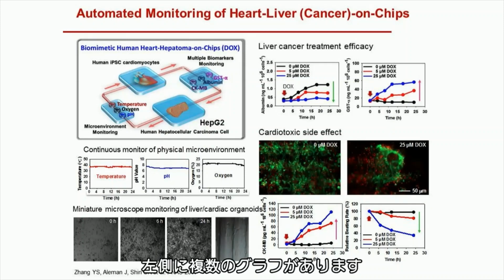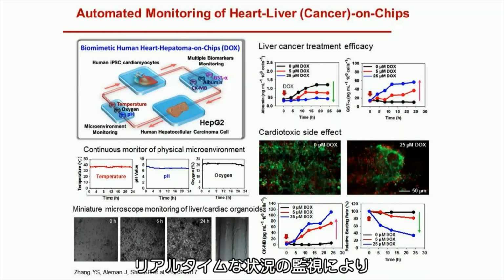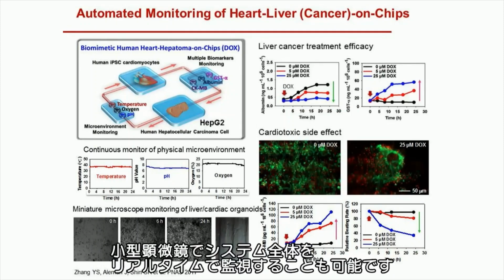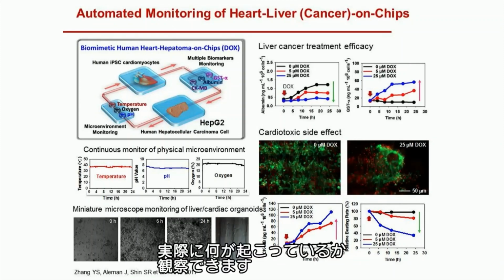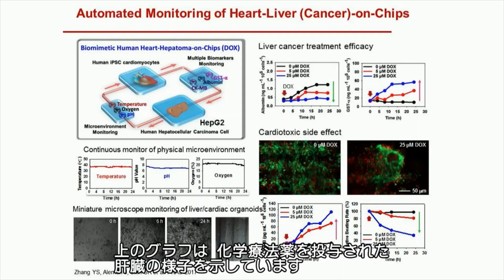So what you see with a lot of the plots in the bottom left-hand side is basically our ability to monitor what is happening in real time. And so we can basically monitor temperature, pH, oxygen, and have these mini microscopes at the bottom left-hand side that can monitor the entire system in real time. And on the right-hand side, what you see is that we can actually now start seeing what happens to, in this case, the liver as we start adding the chemotherapeutic on the top side.